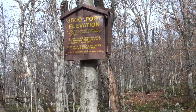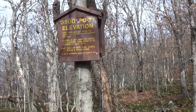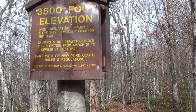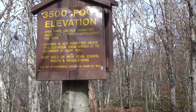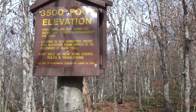All right, we're at our 3,500 foot elevation mark. Now, as you may know, there is no camping above 3,500 feet unless you're within the dates that are marked on the sign here, which for me is probably too cold to camp up here anyway with the winter winds and everything like that, so we'll just camp down bottom like we originally planned.